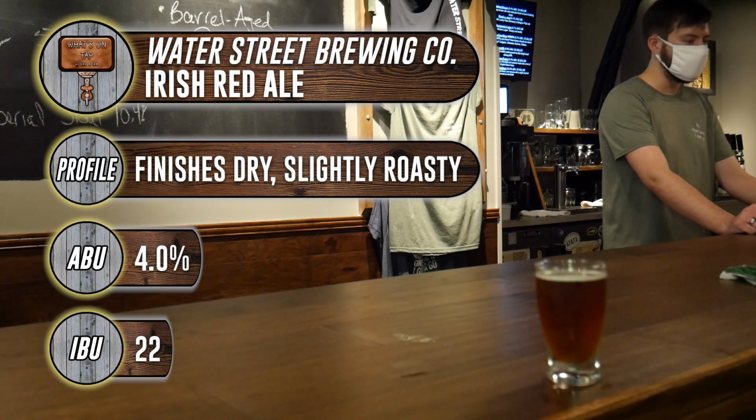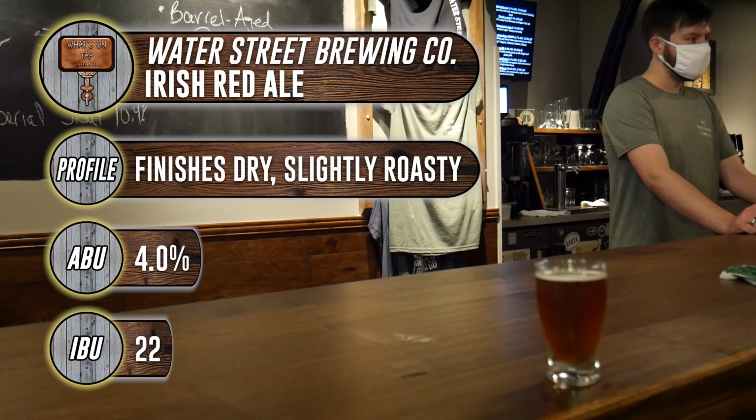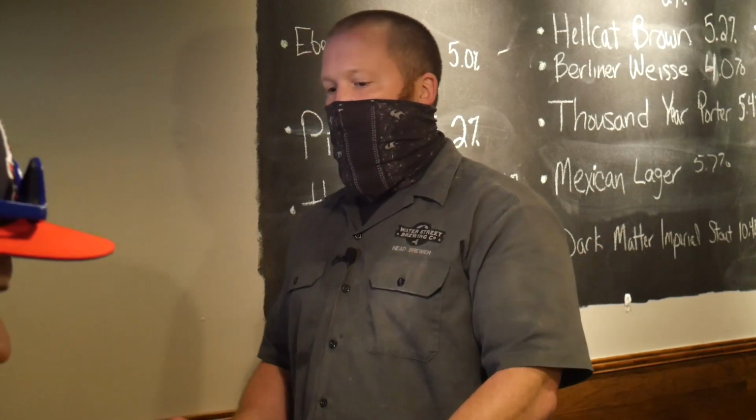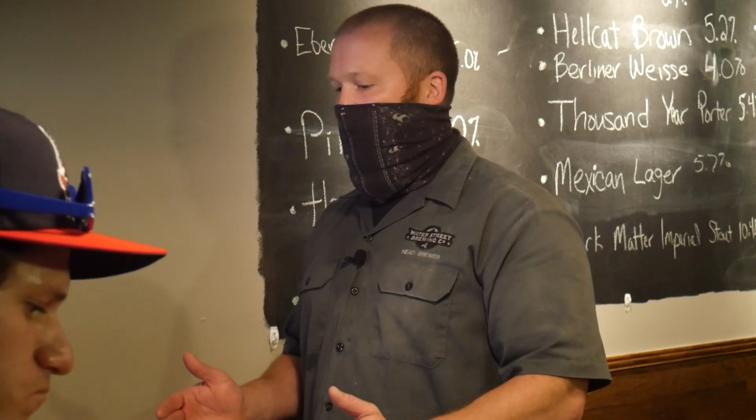The Irish red, yeah. So this is a nice low ABV beer, 4%. So also another easy drinker, pretty smooth, a slight roastiness to it because it has some roasted barley in it. And this one, I decided to brew a red. I've always liked reds. Actually, one of the first beers that I liked that wasn't that sort of macro lager was Smithwick's.